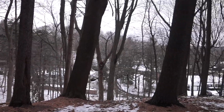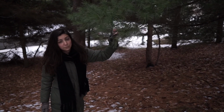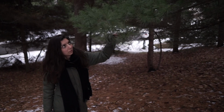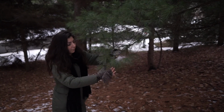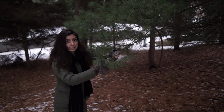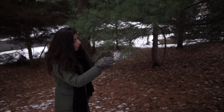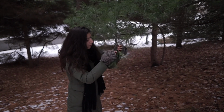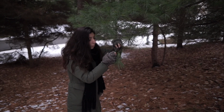Our last plant of the day is eastern white pine. So native to our area and native to, I'd say, most of eastern United States. So it's super easy to ID. You probably already are familiar, or at least have seen it. Really feathery, right? And then all you have to do to know if it's an eastern white pine is check out the little bundles.